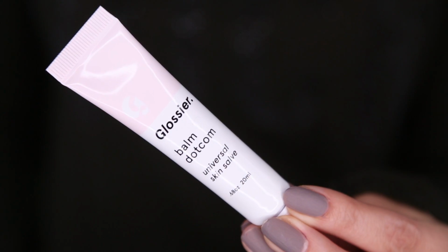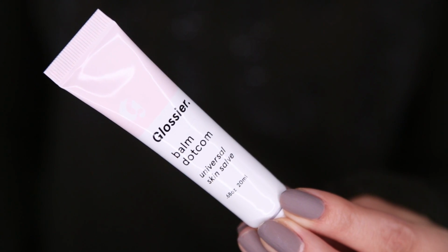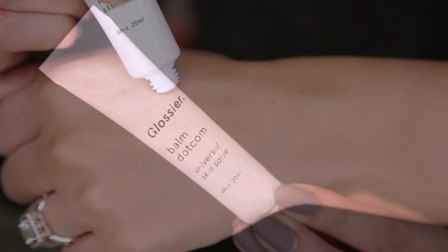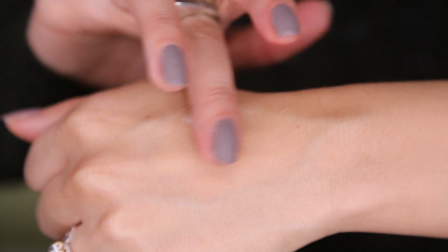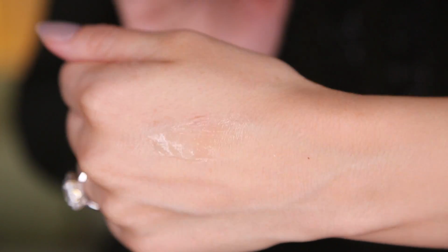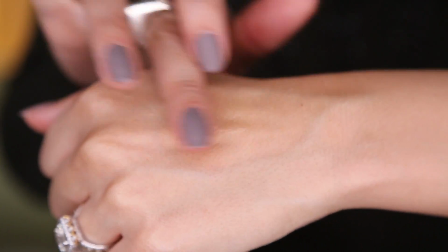Okay, from there, I want to share with you, I've been a big fan of the Balm Dotcom Universal Skin Solve for really ever since I first tried it. This is the second tube, and you can use this on your knuckles, cuticles. You can use it to tame flyaways. You can use this to add a shine on the high points of the cheek. You can use it as a lip balm, of course. It's just a universal solve that is really, really good.